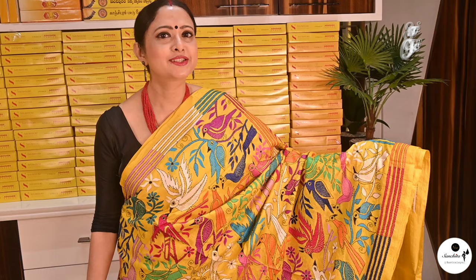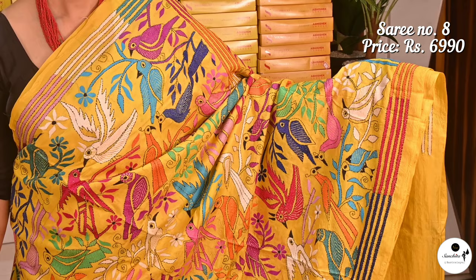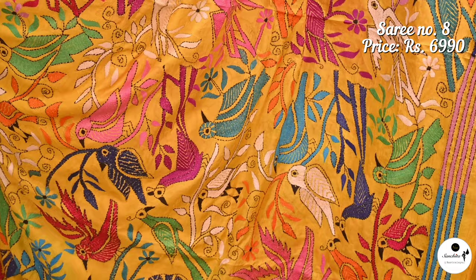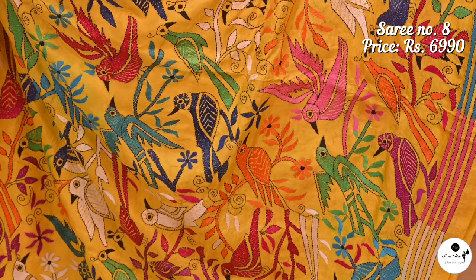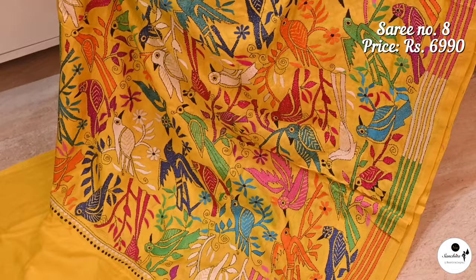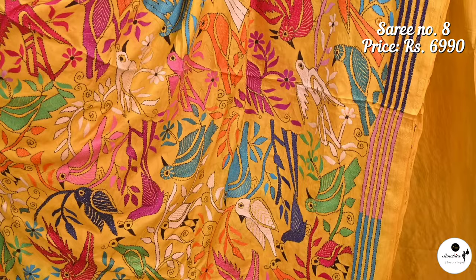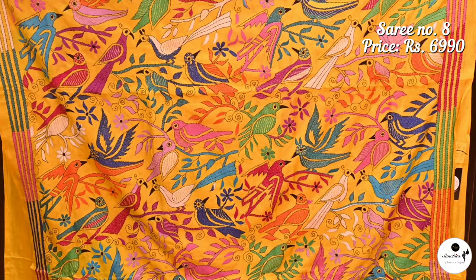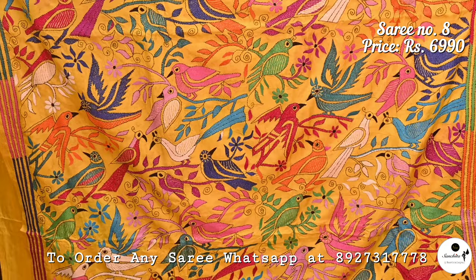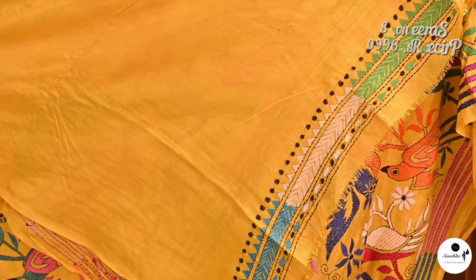Another Bangalore silk Kantha stitch saree in bright yellow. Saree number 8 priced at 6,990. All over the saree, we can see embroidery of beautiful birds and flowers. The pallu is filled with intricate handwork with beautiful bird motifs in multicolor. This is the blouse piece with sleeve border.